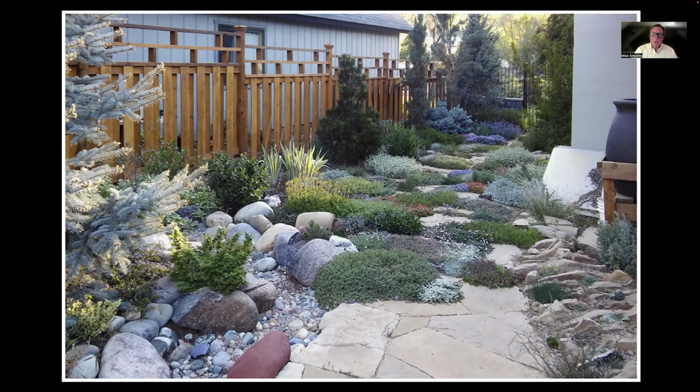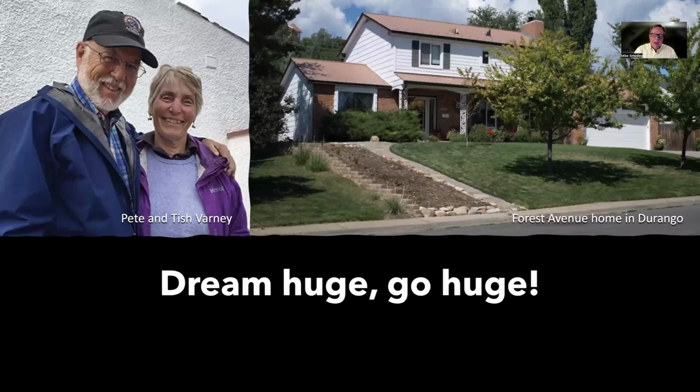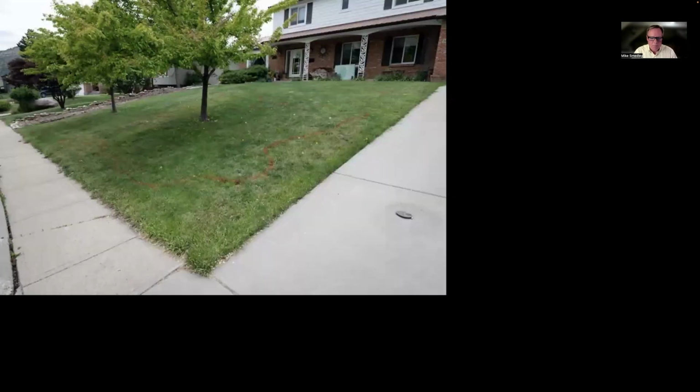But if you really want to go massive, I think dream huge and go huge the way that Pete and Tish Varney did. Their home up at Forest Avenue, what you see here in a before picture, had a huge, just a honking huge thing of grass in front with two trees. And Pete and Tish said, what are we doing with all this grass? We don't use it for anything. And so they went at it big time. They marked it out, and notice it kind of looks like a body. They chalked out the body marks and stuff. So they marked it out.